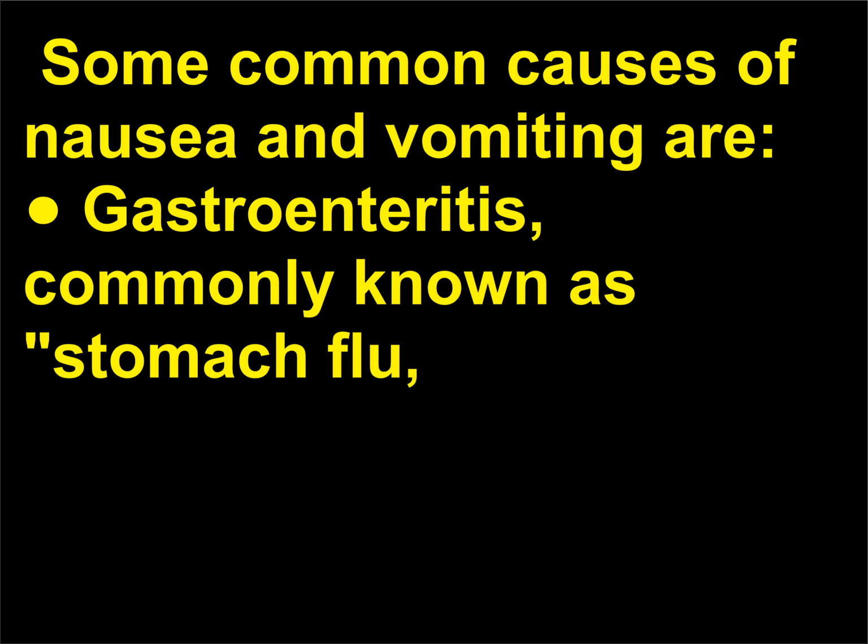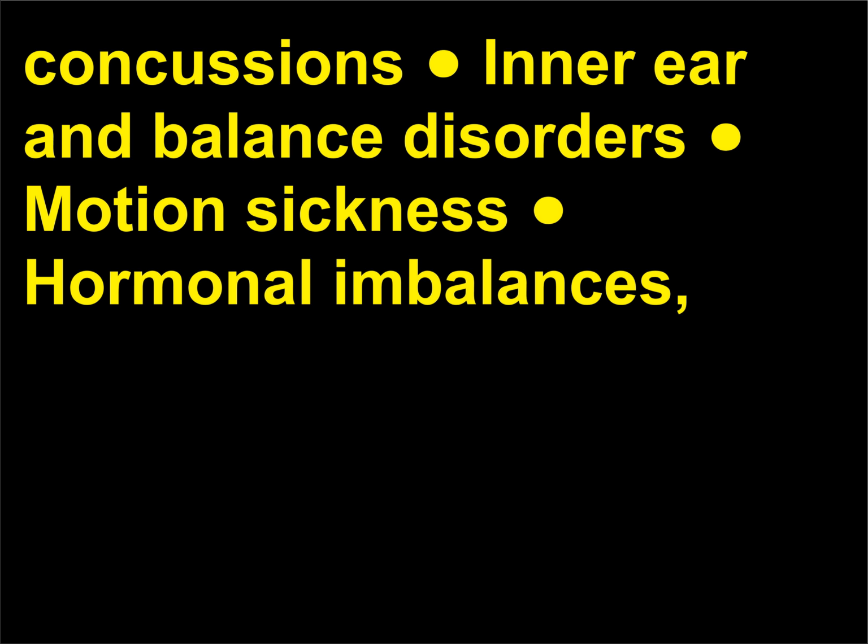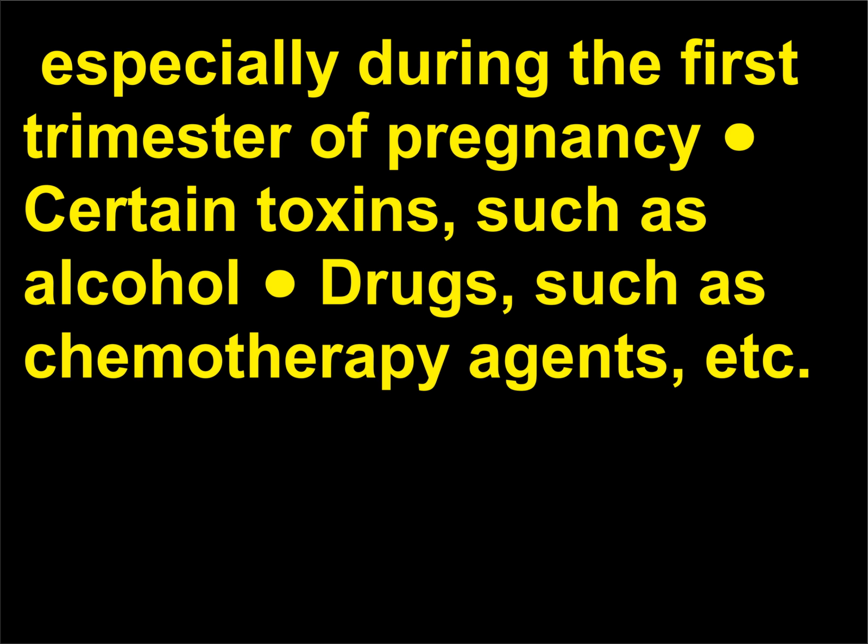Some common causes of nausea and vomiting are gastroenteritis, commonly known as stomach flu, from bacterial or viral infections, food poisoning, overeating, migraine headaches, brain injury or concussions, inner ear and balance disorders, motion sickness, hormonal imbalances, especially during the first trimester of pregnancy, certain toxins such as alcohol, drugs such as chemotherapy agents, etc.